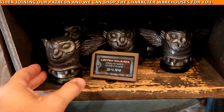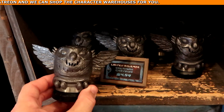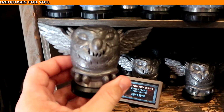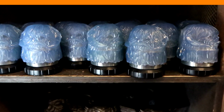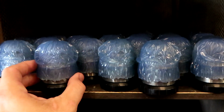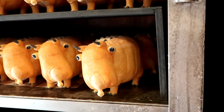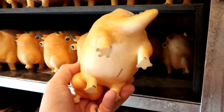They do also have some limited release creature carvings. These are $24.99, but they have quite a few different offerings actually. This one right here, and yet another new one right above there. That is a really good deal though, $25 for them. And look at the different creatures that you could actually purchase in here in Galaxy's Edge.